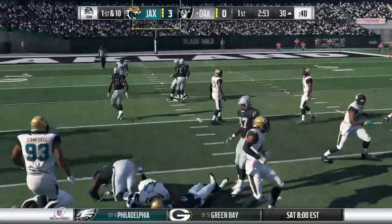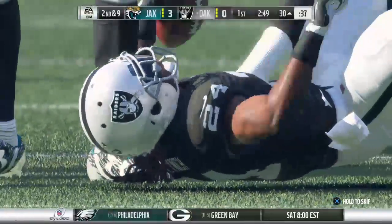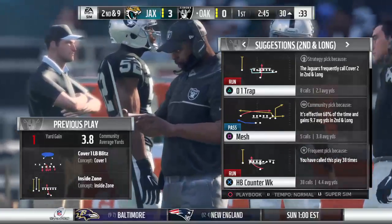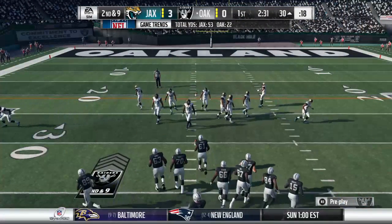They'll run with Marshawn Lynch. And he's going to get this one down to the 30. Just a yard on the first down carry, so it's 2nd and 9. 2nd down, 9 yards to go.